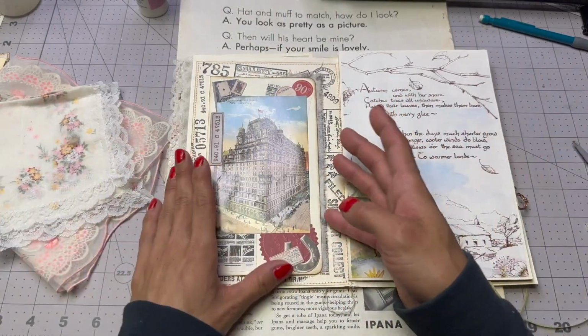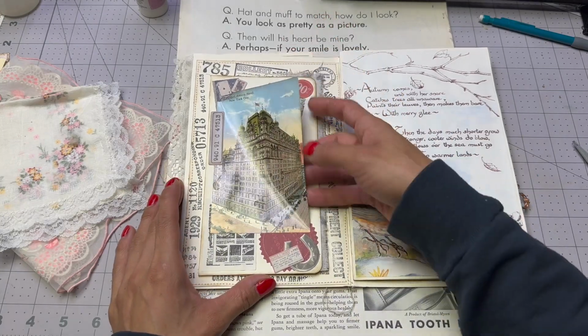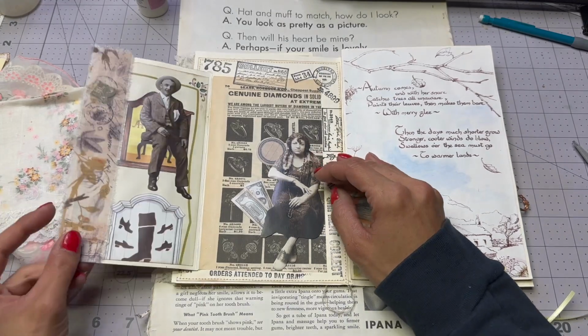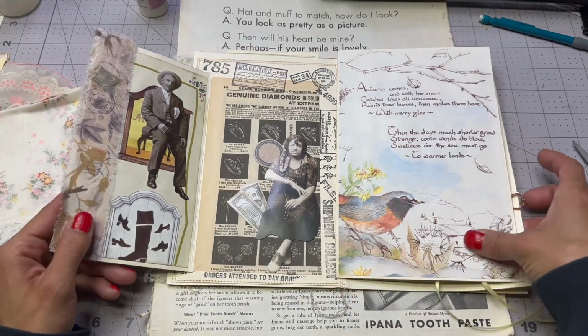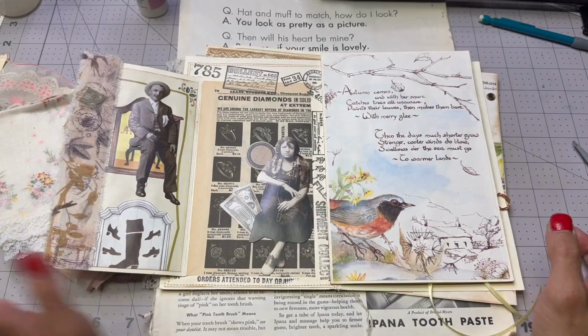So he goes to the city to buy a ring. So here's the city. We have a pocket here. Open it up, and here he is. And this is the lady who sells the rings, right? There she is. Ta-da! So he buys a ring.